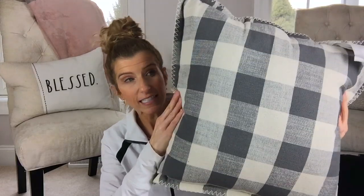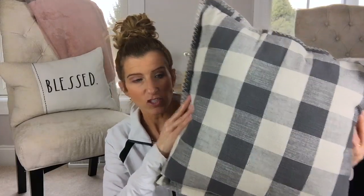I did get 2 of these because normally I don't like to buy any decor unless I already have in mind where I'm going to put something. Now, this was an exception. I did buy these 2, and I have quite a few places I could put these.